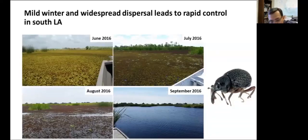So here in these pictures, you can see one of the most amazing examples that I have seen of how rapid biocontrol works with the Salvinia weevil. This is an area in Cameron Parish, in the southwestern part of the state. We went in June, and you see the picture of the Salvinia on the left. You see the coloration is already browning. Then we started collecting samples over time, and what was amazing was to see these tons and tons of Salvinia deteriorating and sinking in a matter of a very few months, as you can see.